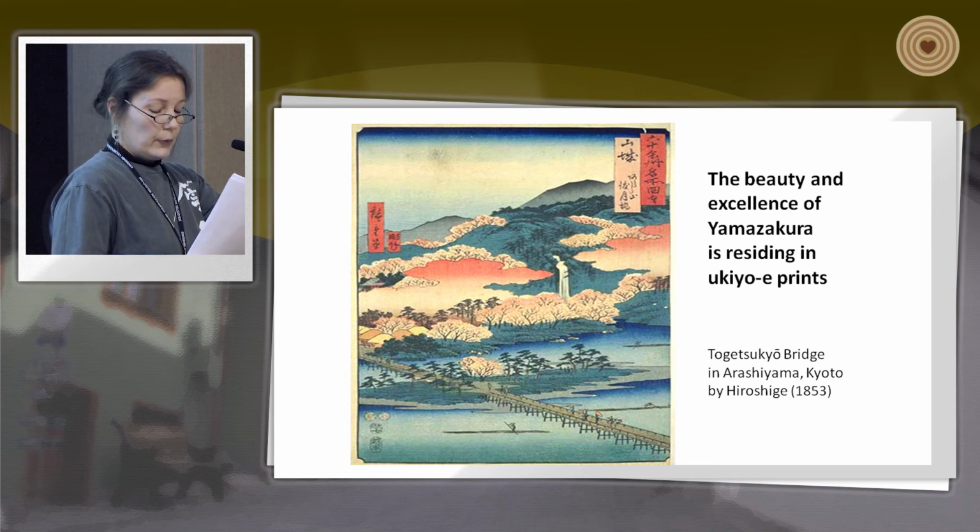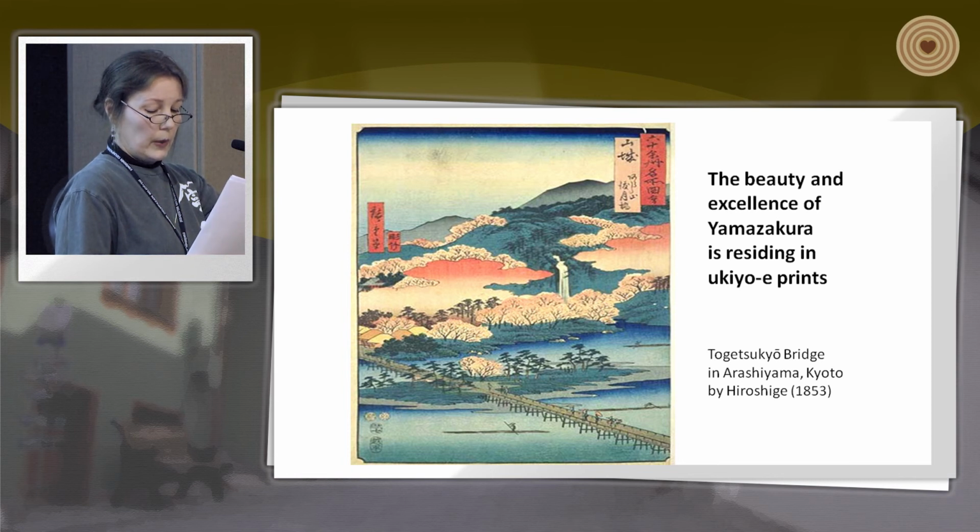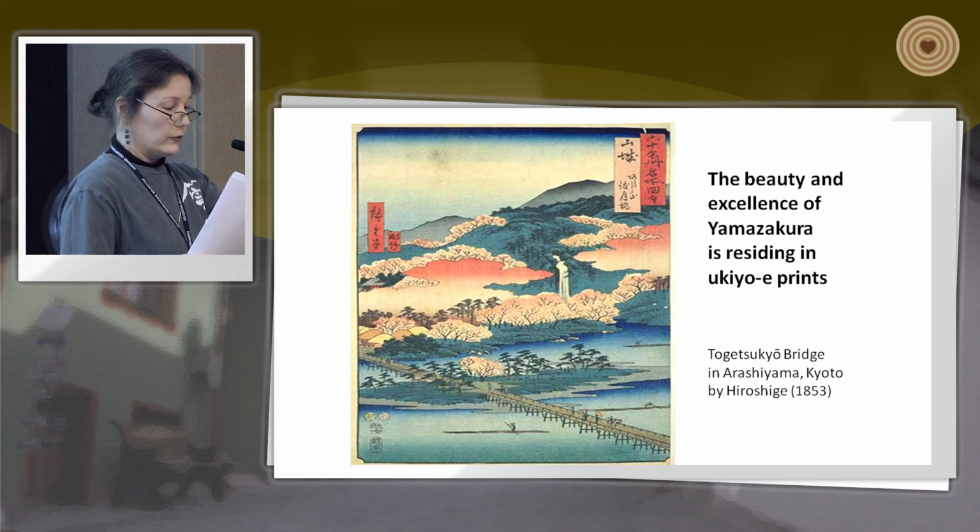The future of Japanese traditional ukiyo-e craft is closely connected to the availability of wild mountain cherry. The print production is continuing for the time being thanks to the enthusiasm of devoted craftsmen and art lovers. Although this unique craftsmanship will eventually fade away one day, the beauty and excellence of yamasakura will still reside in ukiyo-e prints for future generations.